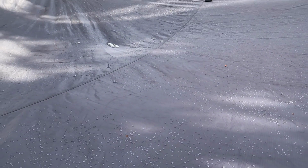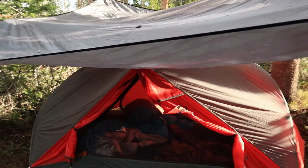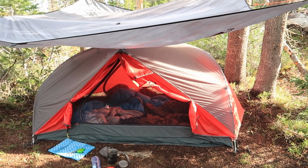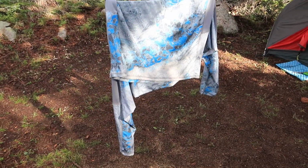That moisture on top, it's pretty impressive, actually. It's sparkly in the sun over there. Okay, I'm cleaned up. I just zipped up the net. I'm not going to worry about the fly right now. I want it to kind of air out in there. I've hung my shirt. It's pretty soggy. Hopefully that helps.